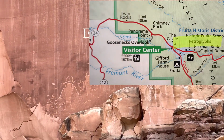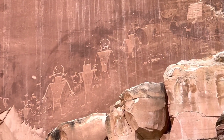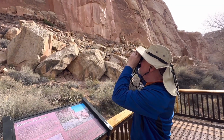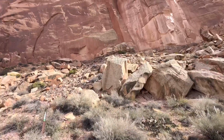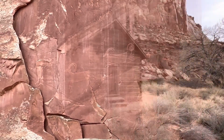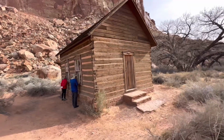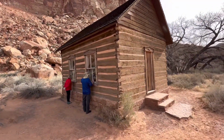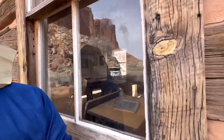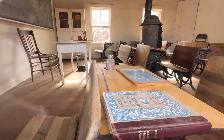All right, we stopped for some petroglyphs on the rock wall up here. And these up here are easy to see because they got a bunch of little rams. See deer and rams to the left. There's some more up here. Oh, I do see. There it is. Now I got it. Just made a quick stop at the one room schoolhouse here at the Capitol Reef National Park. There's a church and a school. That's the way they always were. Yeah, it was the only public structure, and it was built in 1896.